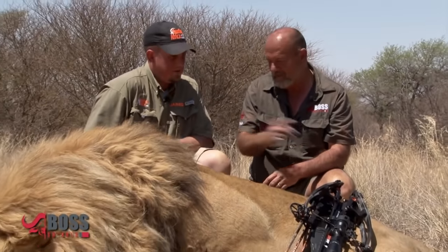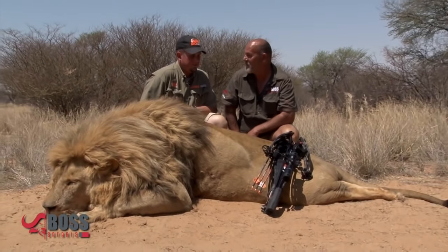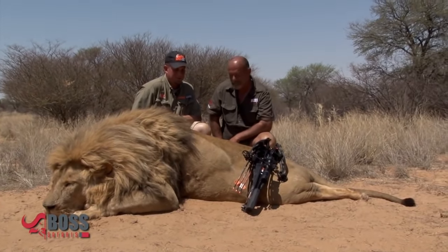And I spotted him about 100 yards. Maybe 120 yards away. His tail flopping. Just saw that tail going like crazy, and he was talking. He was growling, and he was upset. He was not happy with her, no.